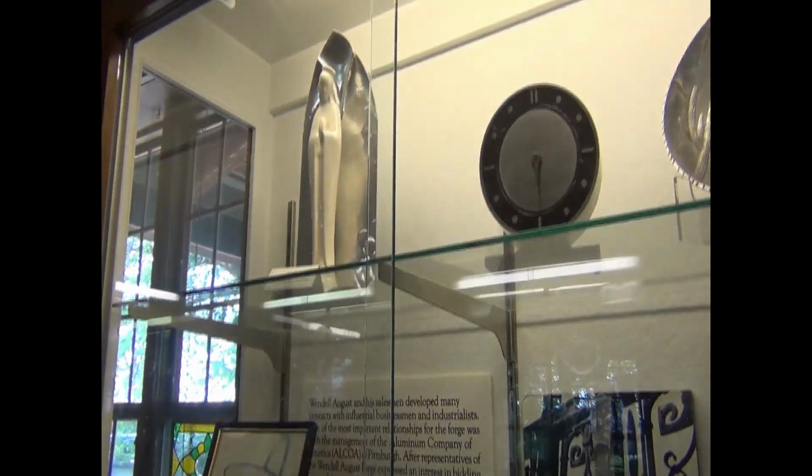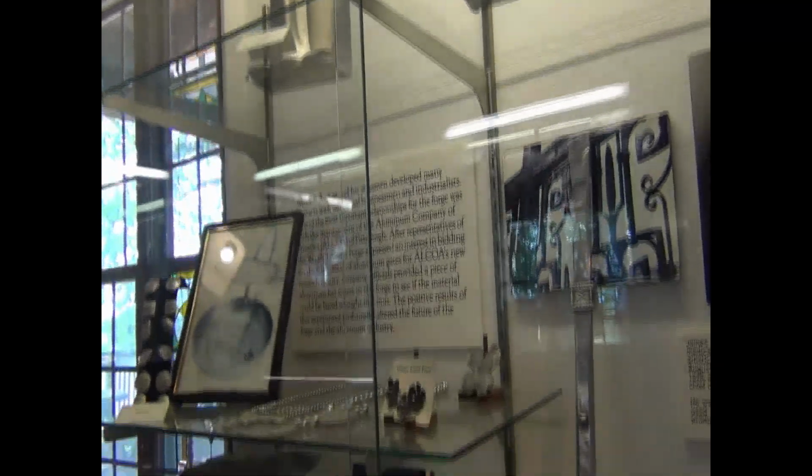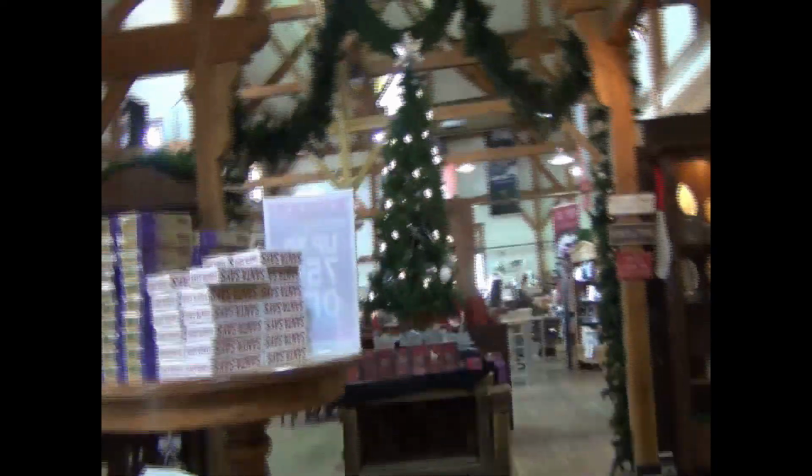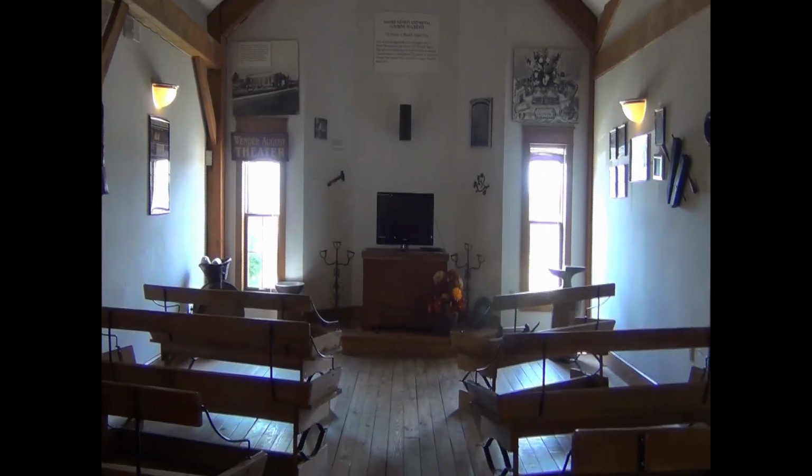I always like to buy a few things from them too, because they've got some really cute gifts, and they always have a nice sales section. And of course they have links to Pittsburgh, and they usually do special ornaments for regional areas. I think they've got some NFL ornaments and things like that. But it's just a really, really neat place. And yeah, they've got some little displays about their history. You can watch a little film.